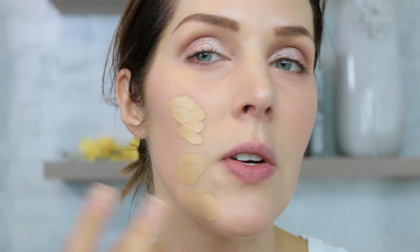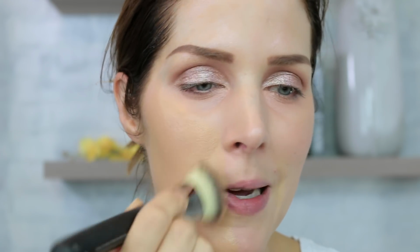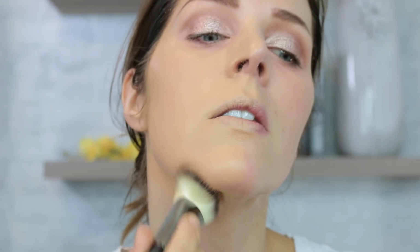So just like I always do, I'm going to apply a little bit. And I'm going to use the brush that came with it, the Bye Bye Foundation Heavenly Luxe Skin Perfecting Complexion Brush number 22. And I'm just going to start stippling first to kind of disperse the product. I do like going over my lips. That's a personal preference. And then I'll kind of start spreading it around.